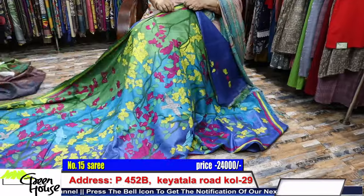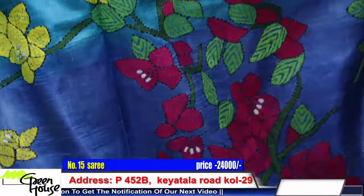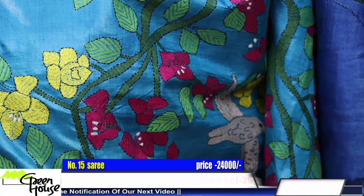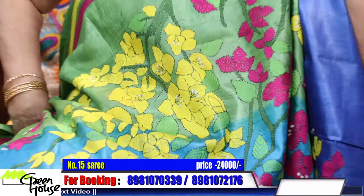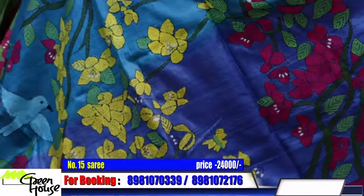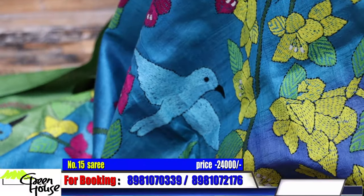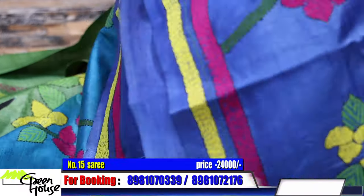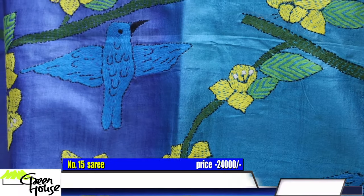This is another one, so colorful. Colorful to celebrate winter. These warm colors, all the saris will look very good on a winter afternoon. Look at this. Beautiful effect with falling, drooping flowers. Look at this.